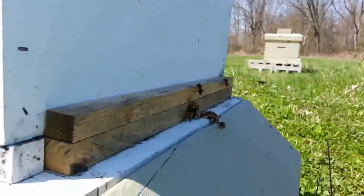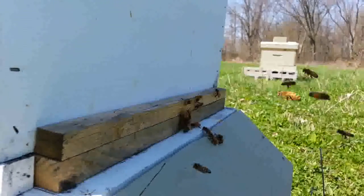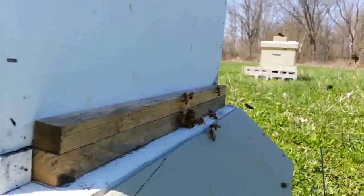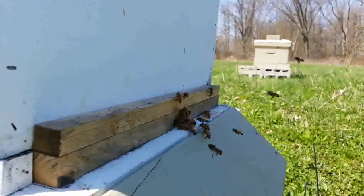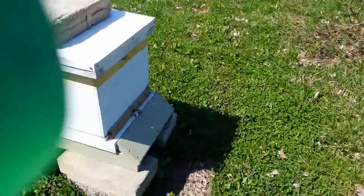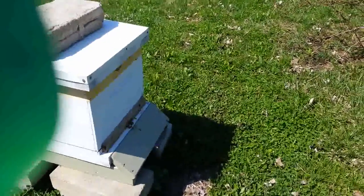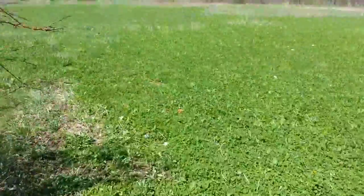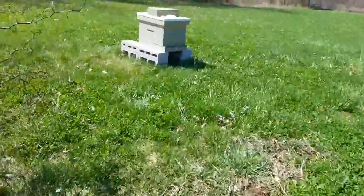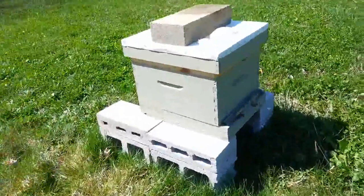This is actually hive 3, but it's the second one that I have live right now. Should have done this in the morning when the shade wasn't in the way. And over here, we have hive 4. Pretty busy.